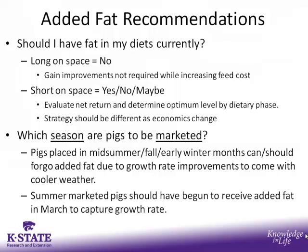The summer marketed pigs that are placed in March through now, or April through now, the pigs being placed now, they don't necessarily need the high levels of fat just because of when they're marketed. So it's more of a reactive approach, thinking that way, and not just, it's June, we've got to dump fat in all the pigs' diets. Because the economics there don't make sense to me. You may argue that, but at least that's my thinking on it.